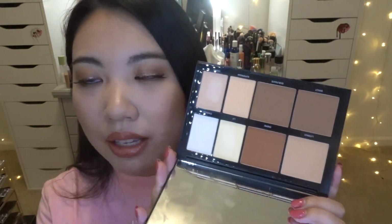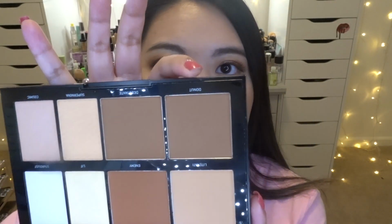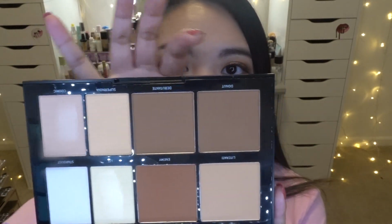If you read this one's reviews online, you will see that there are so many great reviews because this one is really versatile in terms of the colors. So you have all the basic contour shades. For me, I use this one the most. Sometimes I'll use this one, but mostly this one because it's more of a gray undertone. But also the highlighting shades are what sets this kit apart. So I really love this one.